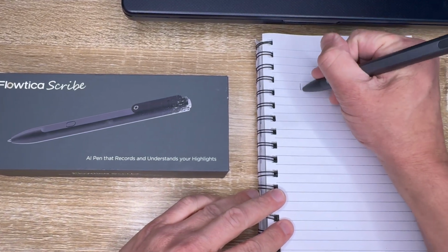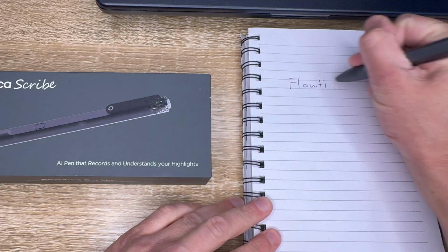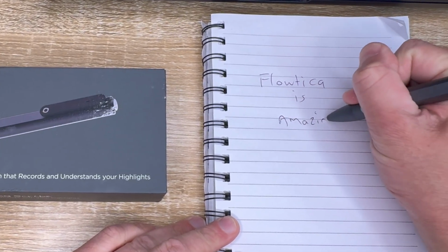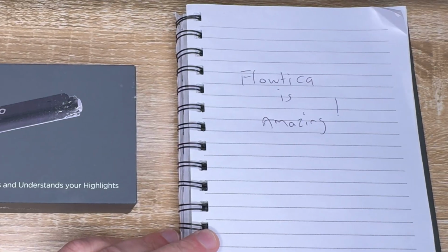Here's one more trick, guys, that blew my mind. I can use Flowtica to ask what someone said earlier in a meeting, and it gives me a direct AI-generated answer based on the recording content. That kind of smart response saves me time and hassle digging through long notes.